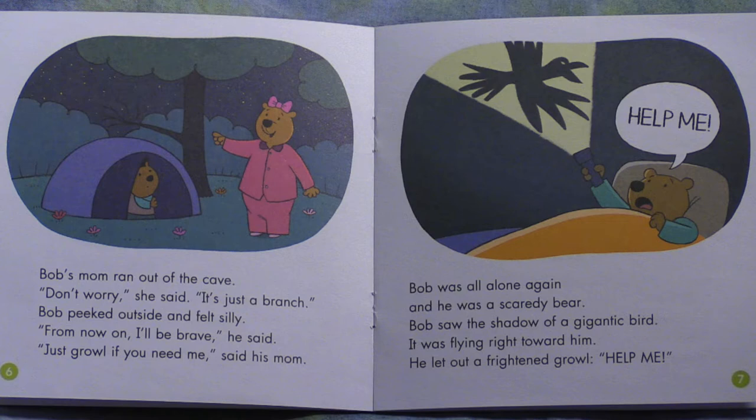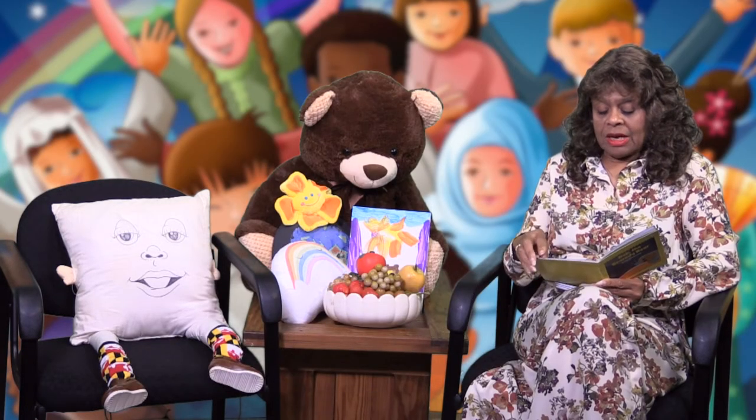Bob was all alone again, and he was a scaredy bear. Bob saw the shadow of a gigantic bird. Oh, it was flying right toward him. He let out a frightened growl. "Help me!" Oh my, he could see it in his flashlight. He was scared.